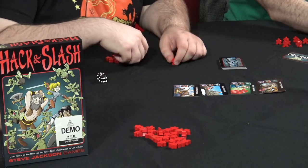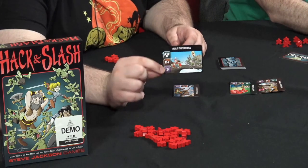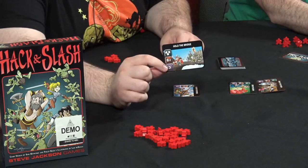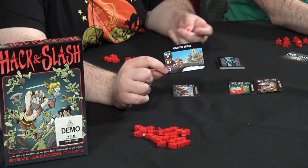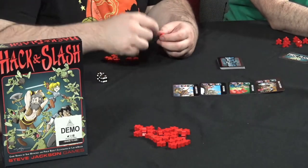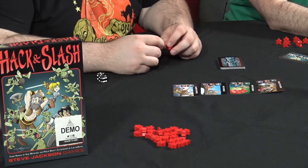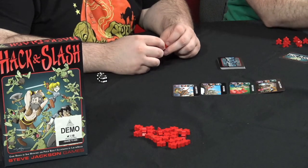We have one that costs 3. Here's one just to give you an idea of what that looks like. This one costs 3 adventurers. You have to hit 8 on 3 dice, and an average on 3 dice is 9, so that's not too bad. And you get 3 points for it. And then you've got Plunder the Pirates, which costs 2 adventurers. You're trying to hit a 7, which is pretty average, for 4 points. So, Jimmy, you're first player.